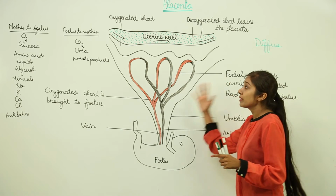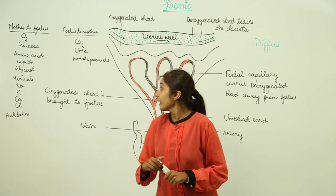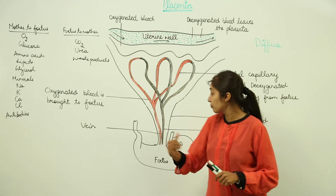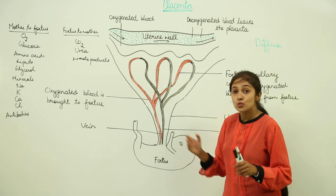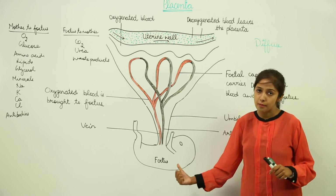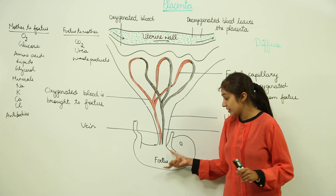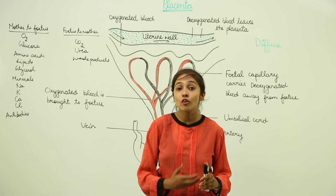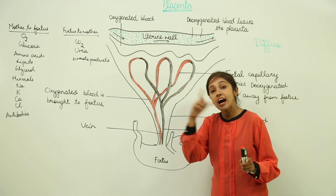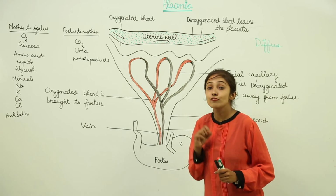Then why do we need this placenta? Why don't we have direct contact of the mother's blood with the fetal blood? There is a very important answer. The pressure of the mother's blood is quite high. If that blood comes in contact with the blood of the fetus, it can lead to severe problems, because it can damage the soft tissues and soft organs that are developing in this 8-week-old embryo that we call the fetus. This is a stage of organ formation. So if there is direct contact, the high pressure in the mother's blood can damage the soft tissues of the fetus. That is why this disc-shaped placenta is very important for the baby.